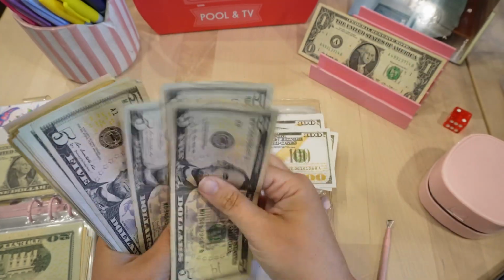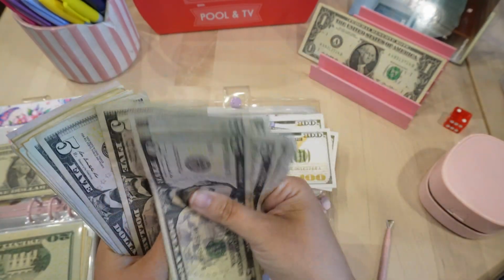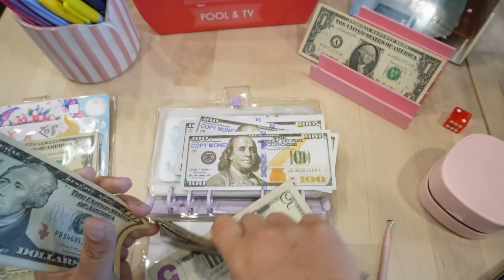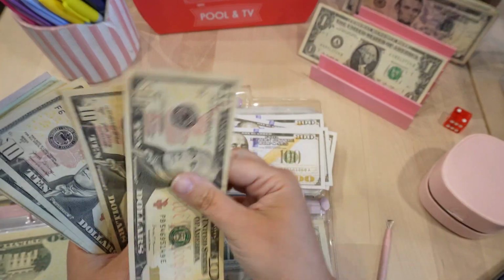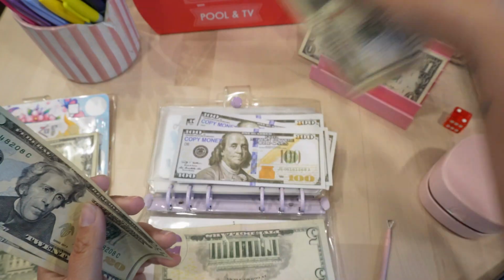5, 10, 15, 20, 25, 30, 35, 40, 45, 50, 55, 60, 65, 70, 75, 80, 90, and 100. So this money is going to go back here. We're going to put a $100 placeholder, and I will transfer that to the high yield. 10, 20, 30, 40, 60, 80, 100.